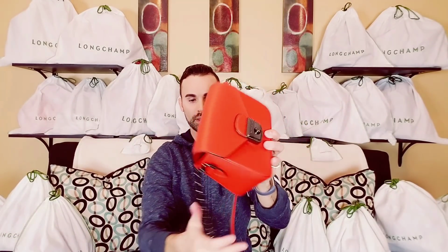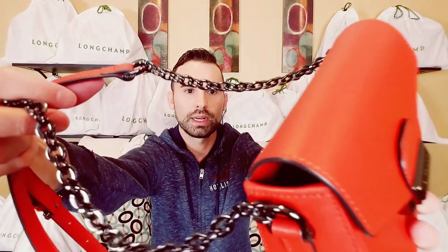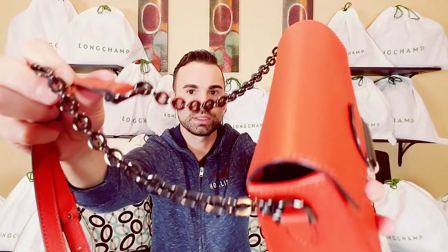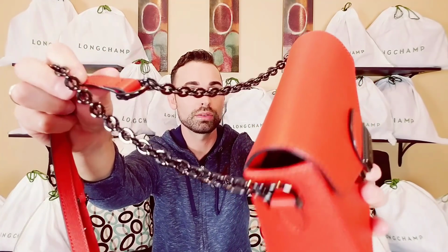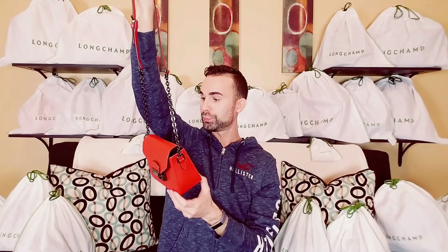And then it has the dark kind of gunmetal detailing there. And I'm totally obsessed with this gunmetal color, and this orange. I think it looks really, really good together and I love it. So it's a great little small crossbody bag. And there we go. Bag number two.